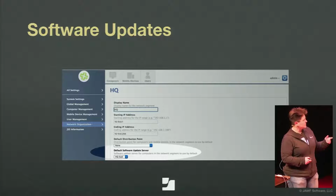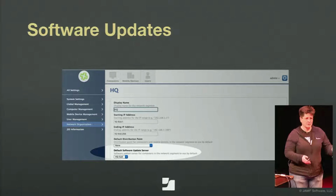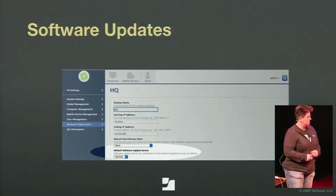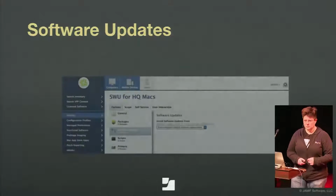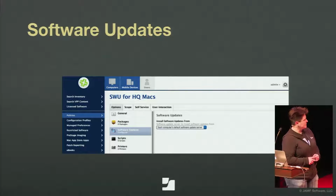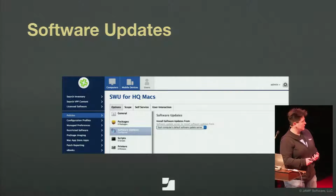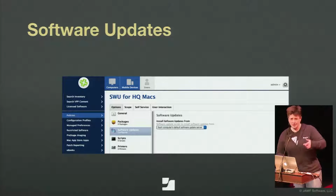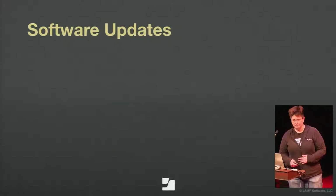And then by way of network segment, we can say, if I'm on the network, if I'm connected, maybe even in a specific building, I talk to the local resource, my local software update server, and that's specified down here. In a policy action, it's actually super easy. Once you've defined your network segment and your associated software update server, then in your policy, you can just say, talk to your default. Because you're in that network segment, you're going to talk to the local resource. Don't have to get any fancier than that.